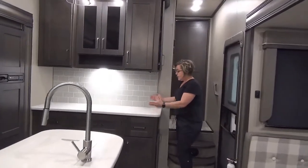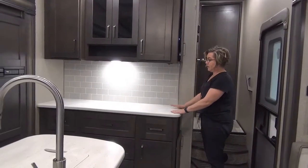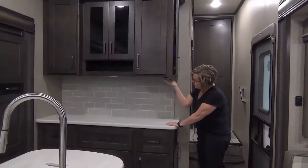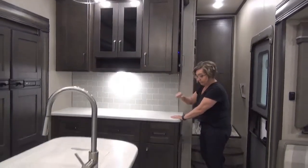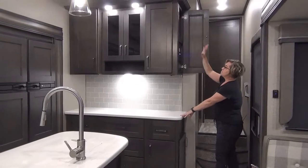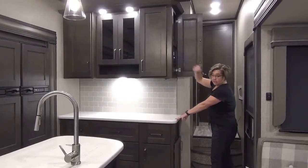Hutch area, nice and deep. Compare that, if you're looking at other floor plans, to the depth of the hutch. They don't skimp on this. Lots of plug-ins up on here. Lots of light switches. You're going to probably want a label gun for all the light switches. All your buttons and tank sensors are right here. Slide, awning, tank heaters, I did mention that.